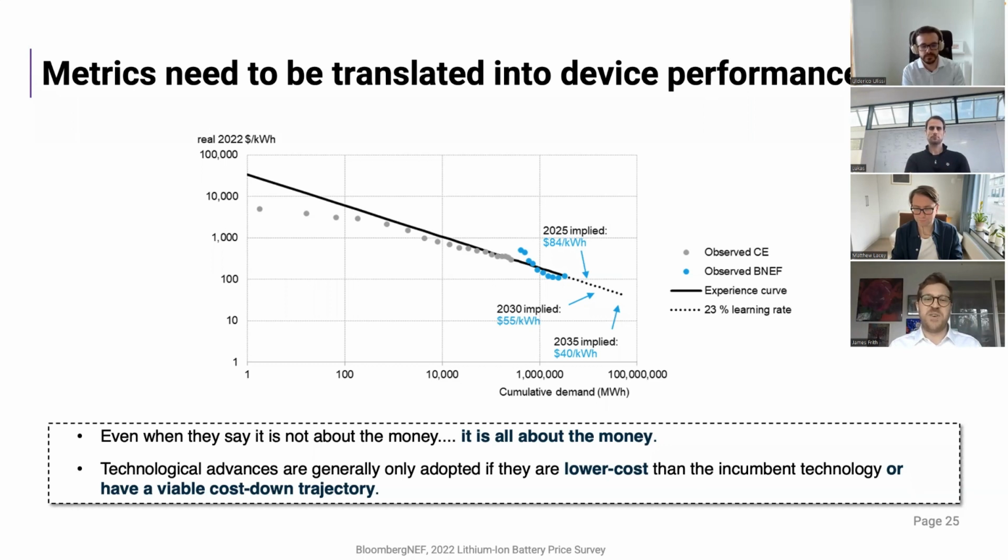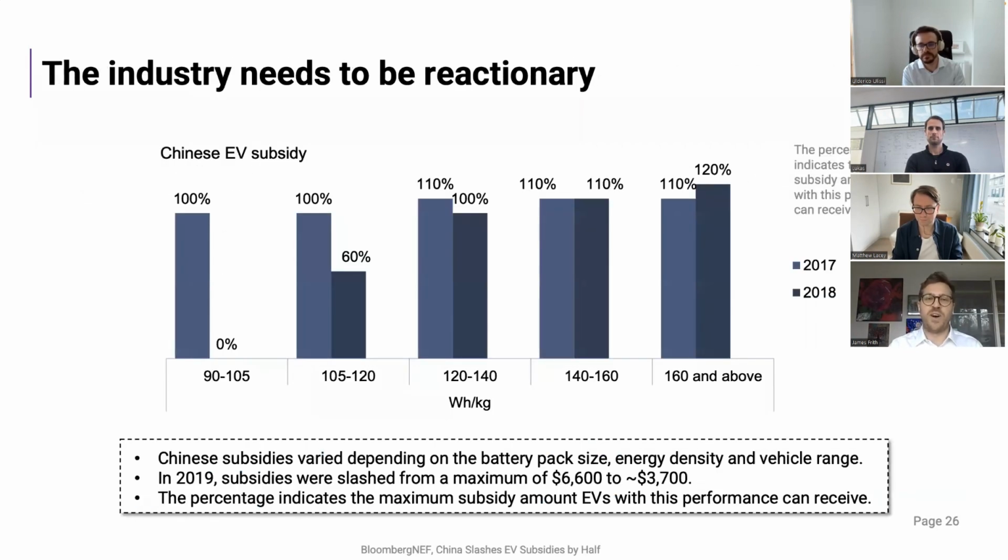Now, continuing along with this kind of thinking along technology roadmaps and industry guiding academia, I'm going to slightly change tack and start talking about chemistries, but using a specific example of China and in particular Chinese EV subsidies. So those of you that are familiar with the EV market in China will know that the subsidy regime that was introduced in 2015-16 was one of the largest drivers behind the success of the Chinese EV industry.